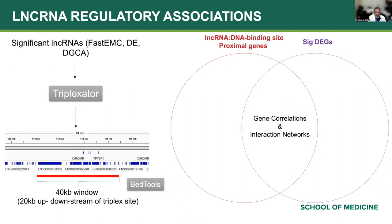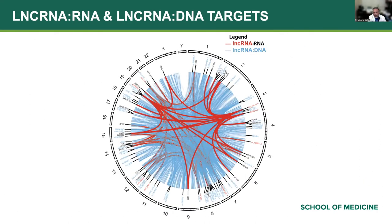And so what we did is we developed a pipeline that took a number of sources, highlighted here, to identify long non-coding RNAs that were significantly altered. And then we applied a triplexator algorithm to identify regions on the chromosome where a triple helix could form, and then looked upstream and downstream using bedtools to identify a potential set of genes that could be regulated by that long non-coding binding. And so we look for the correlation between the differentially expressed genes and these potential lncRNA DNA binding sites. And so when we performed this, we did identify a number of potential targets for these lncRNAs at the RNA and DNA level, which is summarized in this plot here.